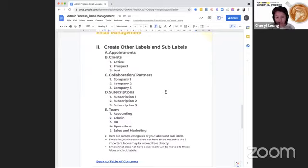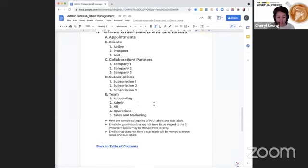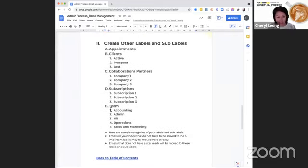When you're going through your setup phase, and again, I said, put away 1 hour, maybe even maximum 2 hours, but an hour, and really think about how you want to be able to categorize the emails that are coming through. So the way that we've done it is that we categorize into clients, partners, subscriptions, and our actual immediate team.